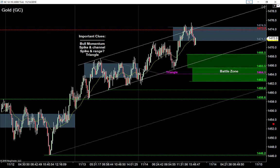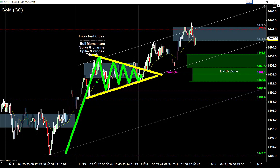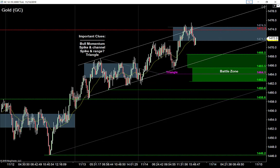The second big clue here is that run lower, back up, that triangle. Remember that triangle from yesterday? Triangles are really, really powerful. Well, they're ranges. And as I always say, ranges are really powerful tools, because where you put that vertex in, the combination of that triangle at 1464.1, that is a beautiful spot to be a buyer as well. Okay, so this whole area down here is really ripe for the pickings.